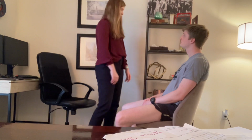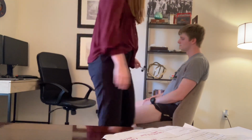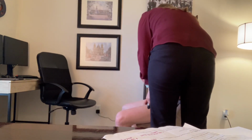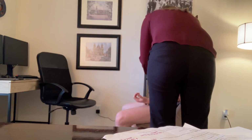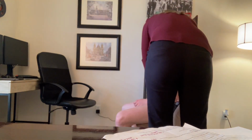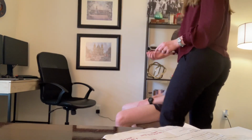So now we're going to move on to reflexes. First, I'm going to be testing the biceps. So I'm going to feel for the biceps tendon. You can flex for me. Good. And now, just going to get them to relax their arm over there. Looking for a slight vibration, reflex there.